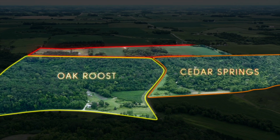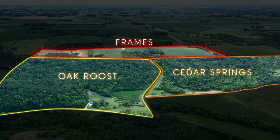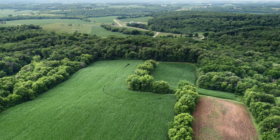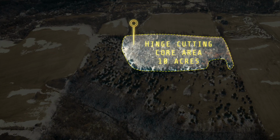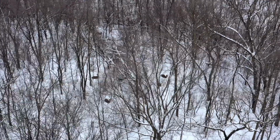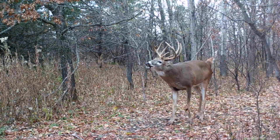The name Whitetails From Scratch derives from us getting a piece of property and transforming it into the best possible property that it can be. The property has the right infrastructure and the right elements to hold and grow multiple high age structured deer from 5.5 to 8.5 years old.